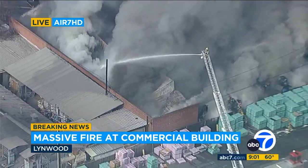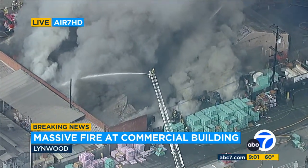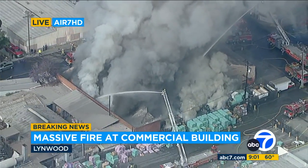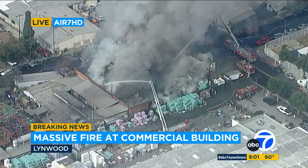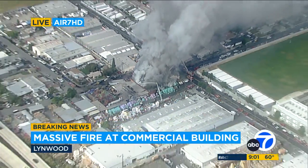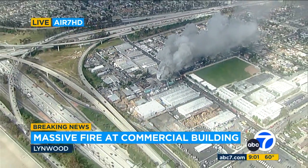No reported injuries at this time, and it's early, so we don't have anything in the way of a cause of this fire. But certainly it looks much better than it did a moment ago. I'll give you a wide shot because I mentioned this a moment ago. On the right side of your screen, that's Firefighters High School.